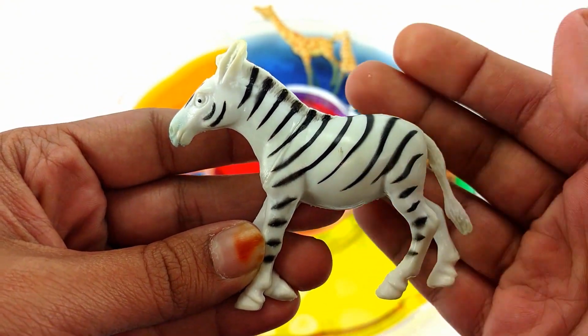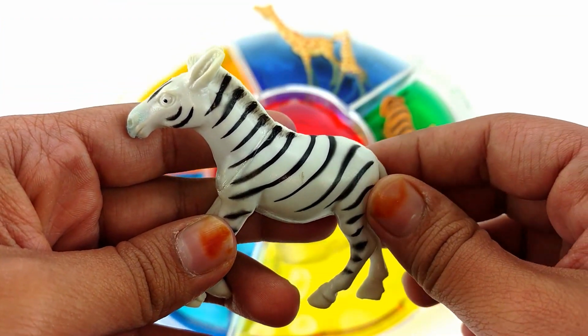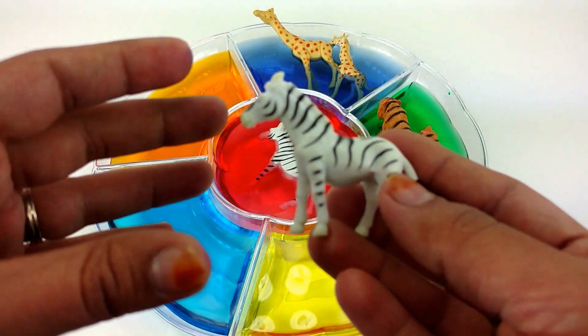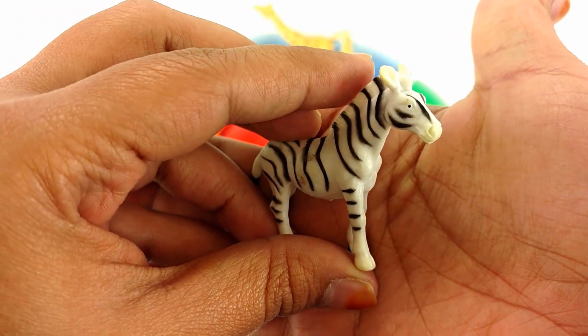This is a zebra. This is a baby zebra. It is called a foal.